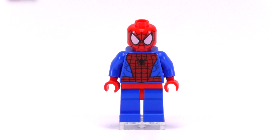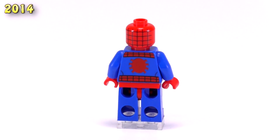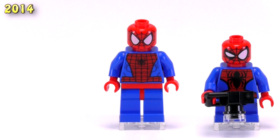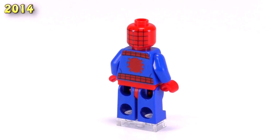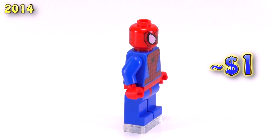Moving on down to 2014. And this is once again the classic Spider-Man minifig. He's actually known as the Juniors Spider-Man, and that's because he came out in 2 different Juniors sets, though I think there is a different minifig that perhaps fits that description a little bit better. But we're going to get to that guy pretty soon. The only difference here between him and the 2012 release is the red groin piece in the center. It's technically just a little bit less accurate. I don't know why they included it, but it doesn't really make a difference. He is still just a dollar minifig.